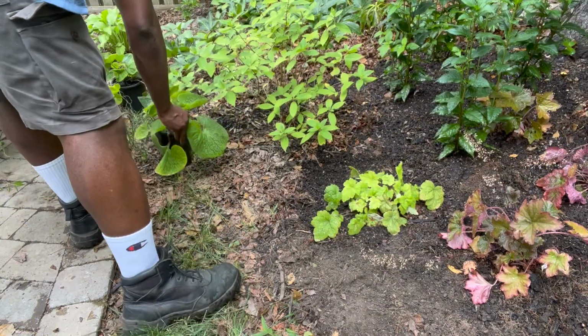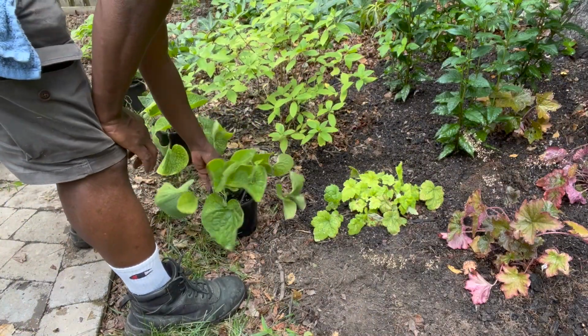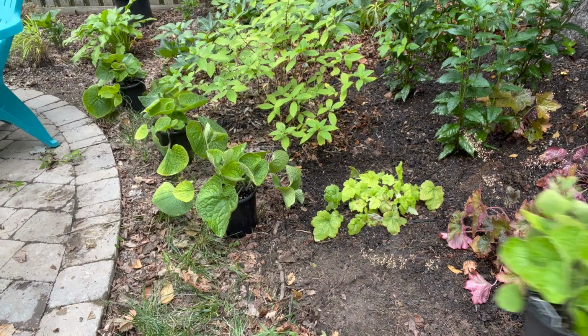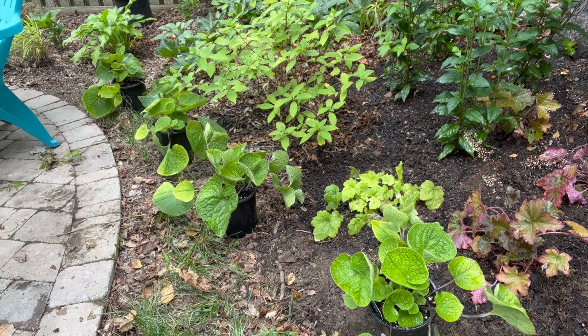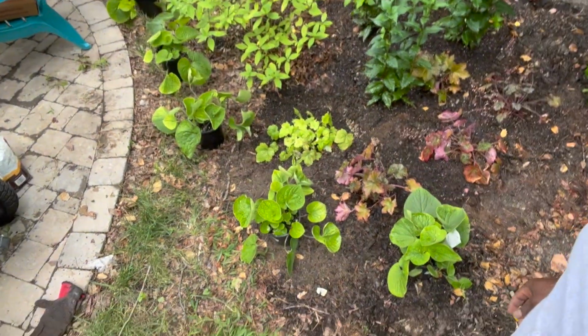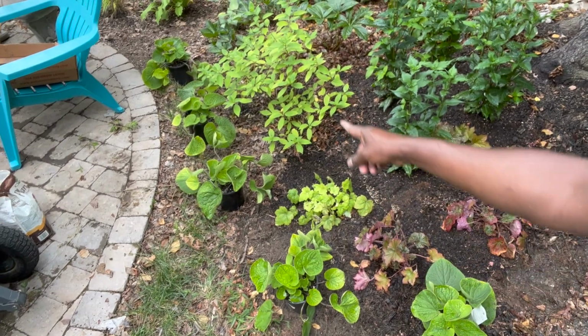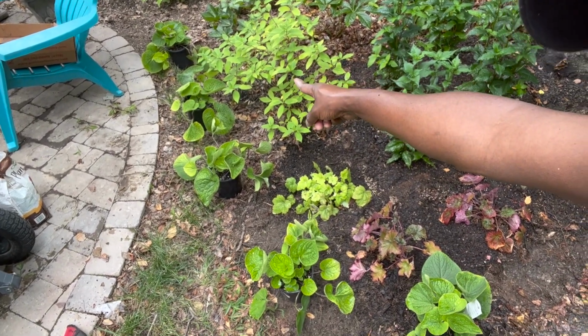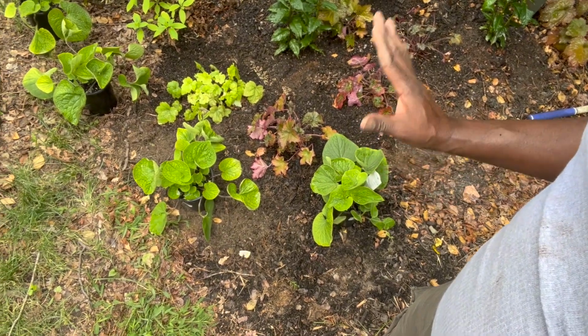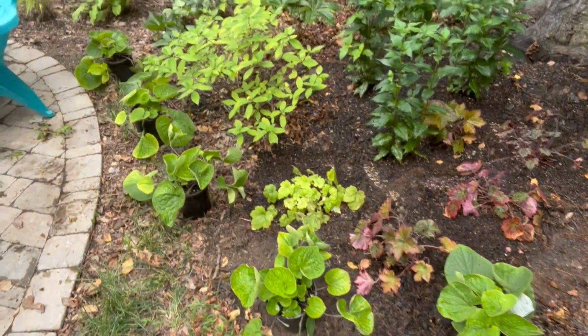Put one here, one here, one here, and this possibly over here. Let's look at this from above. All right, starting over there and swooping this way. Let's see what happens. I'm gonna see if I encounter any roots.